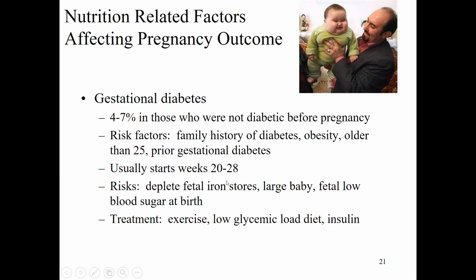And it does have some serious consequences. It can deplete iron stores, so lead to iron deficiency anemia. Large baby, that's what you're looking at here. That extra sugar sort of fuels excessive growth, which you can imagine might not be fun for delivery. It's probably going to have to be a C-section. And because the fetus had so much sugar during the pregnancy, there was also a lot of insulin. So when the baby's born, their blood sugar actually drops, which can be very dangerous.